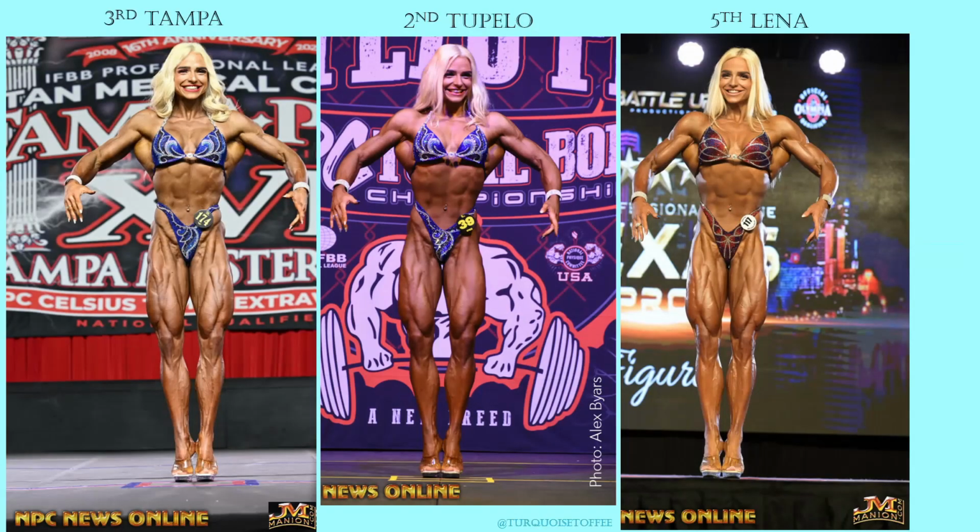So Lena in 5th place, my gosh, is she ever incredible? She's got the most tiny waist, great ab definition, and I think this is the best her legs have ever looked. They're so full and round with amazing definition. The detail in her quads is unreal. Compare this show to Tupelo and you can see so much definition in her legs. I think she's got really good balance between upper body and lower body.